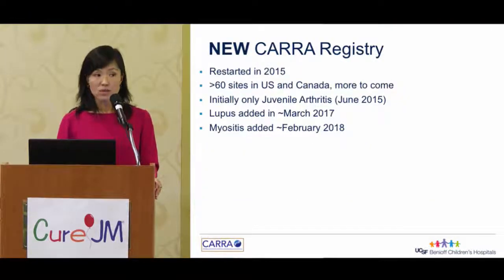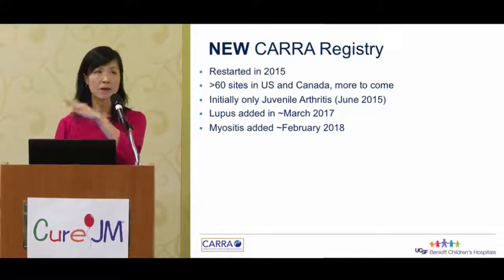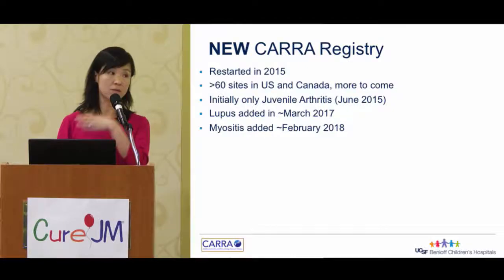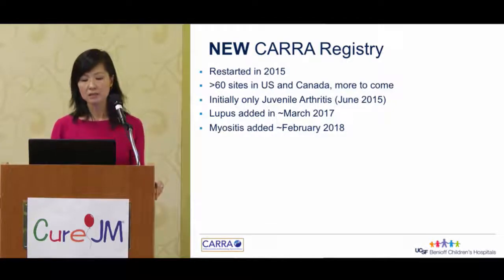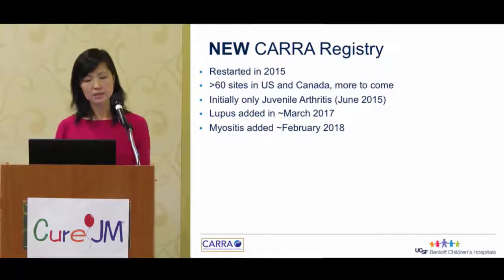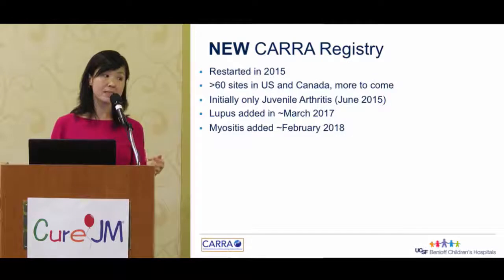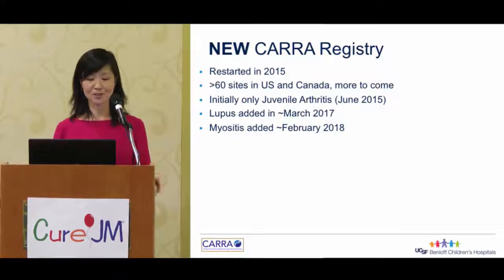But now we've started a new era with a new CARRA registry collecting even better information, better collated, and also unified with information from the UK as well. The data from juvenile arthritis started being collected in 2015, and juvenile myositis was just started earlier this winter, in February of 2018. So we're off to a start.